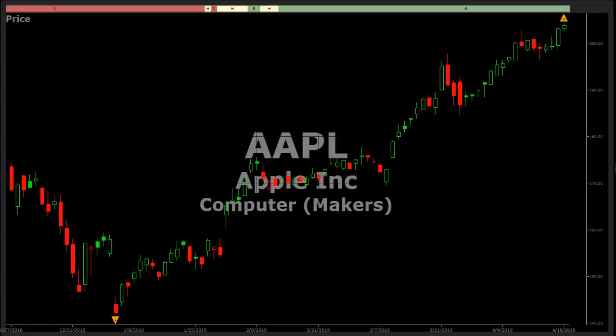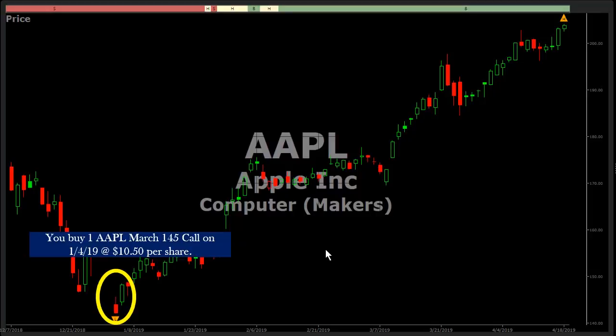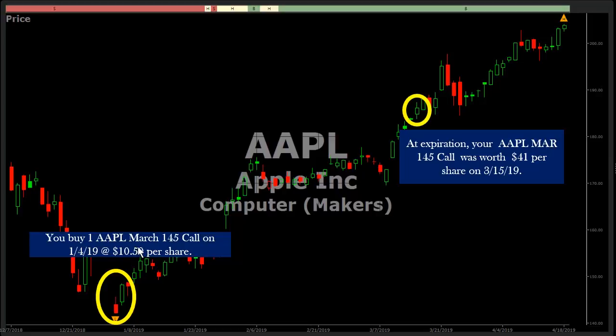Now, let me compare that with the same time frame, but instead of going out and buying 100 shares of Apple, what if you were able to use the power of leverage and buy one Apple March 145 call option? The expiration date would be the third Friday in March. 145 is the strike price, and the option is the call option. So we bought the right to buy 100 shares of Apple at 145. To do that, we paid $10.50 per share, or for one contract, $1,050. So instead of laying out the $14,500, we're laying out only $1,050.